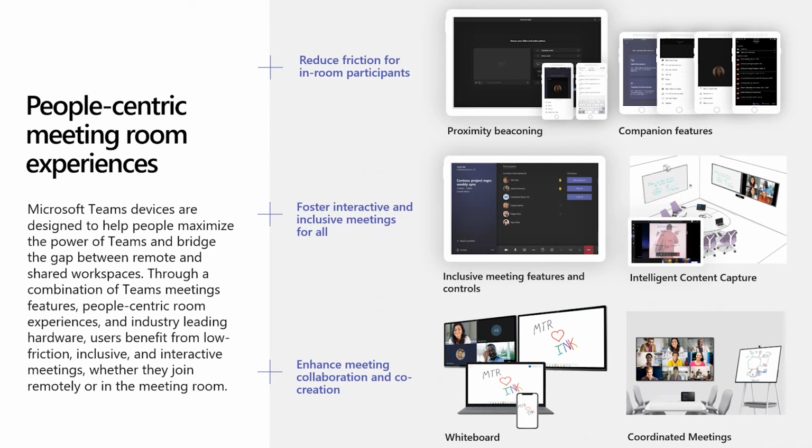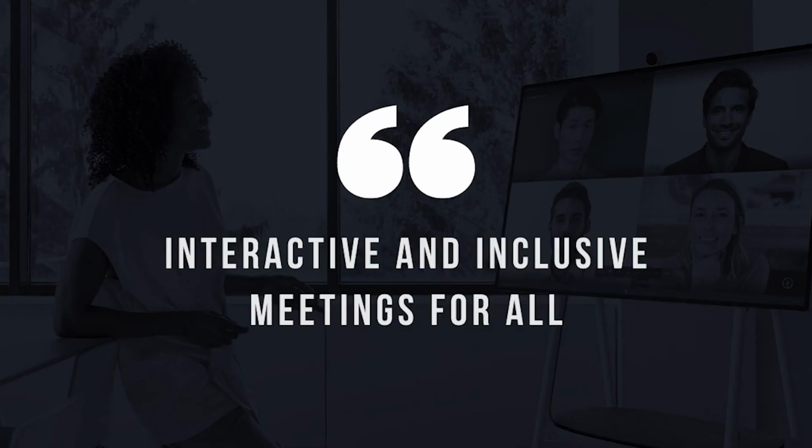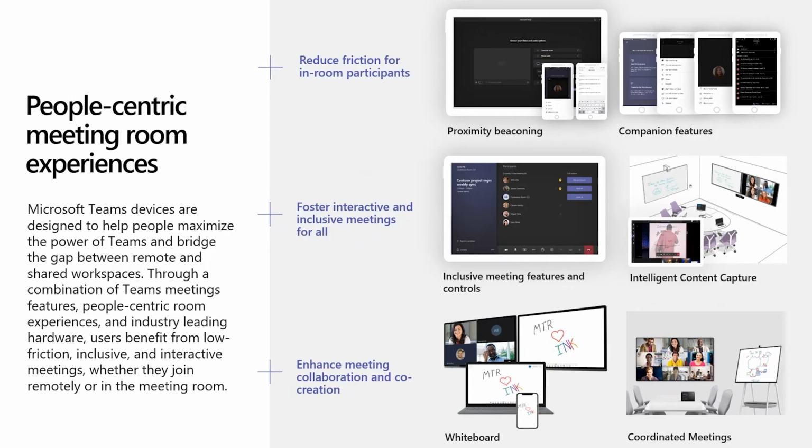Secondly, foster interactive and inclusive meetings for all. Whether you're working from home or it's your shift to be working in the office, using Microsoft Teams and features like intelligent content capture, you're able to feel as part of the room, whether you're in the room physically or not actually in the room yourself.